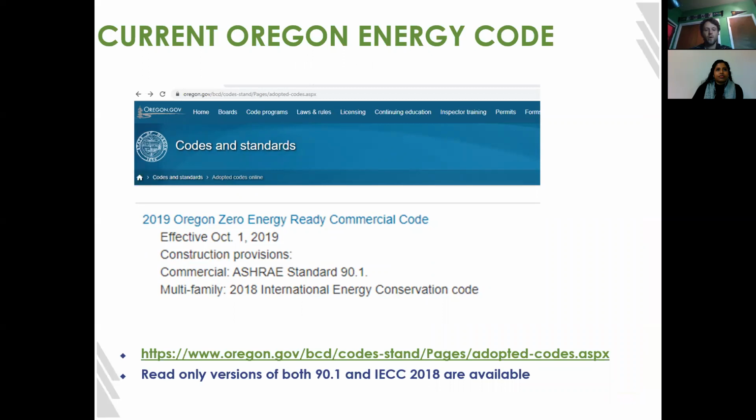So that leads us to where we are now. As a state, we've adopted what's called the 2019 Oregon Zero Energy Ready Commercial Code that really just looks to, for the bulk of the code, ASHRAE 90.1 version 2016 requirements as the technical requirements of the energy code, but then also carves out the 2018 International Energy Conservation Code as the multifamily code. The main reason for that is because the scope of the ASHRAE code within the text of that code is pretty well defined as being non-residential structures and residential structures that are greater than 3 stories. So in order to have a code that applied to the low-rise residential market, the Building Codes Division needed to adopt something that had that scope within its code, and that was the 2018 IECC.